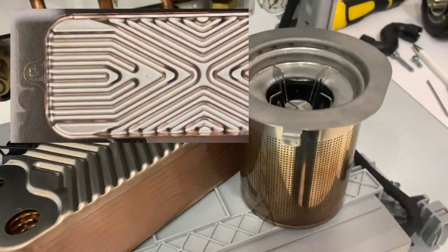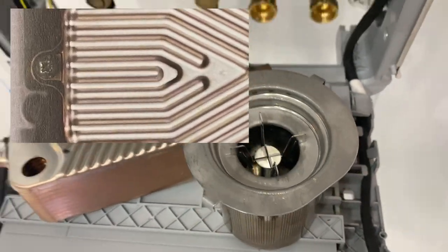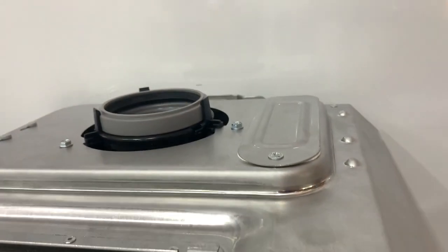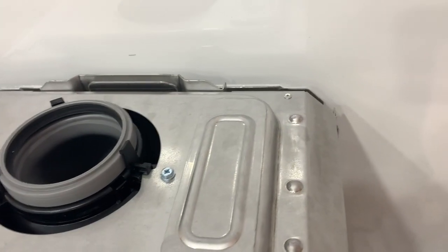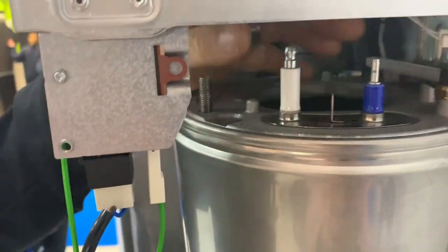I've also removed the plate-to-plate heat exchanger, which, like the 2000 again, is just literally one screw, and you can remove that. There is still the plate on the top to be able to remove the baffles easily enough, as long as your flue doesn't go out to the right-hand side.